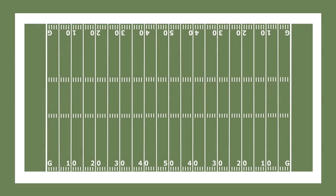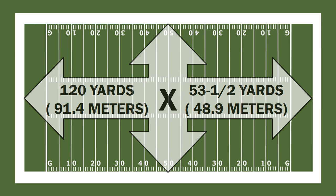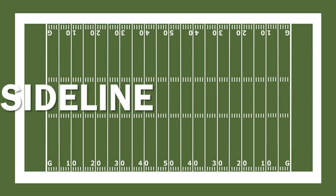A football field is a rectangular field that has a total length of 120 yards by 53.5 yards wide. The field is divided up every 5 yards by a yard line, and right down the center is the 50-yard line. Different parts of the field include the sideline.